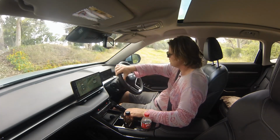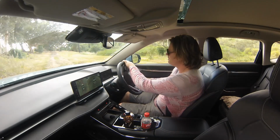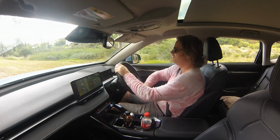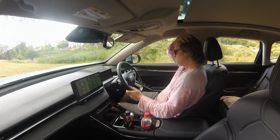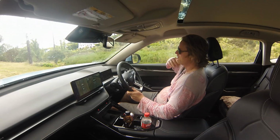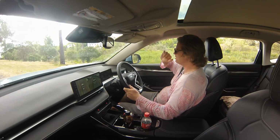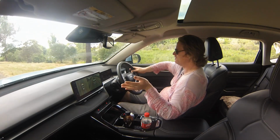This car has got all the tech, most of which I've turned off because I'm not really big into tech, but if you are into it, it's got the radar guided cruise control, which I find is quite a little bit oversensitive, and then it's got the lane assist and all the tech, but I just prefer the bare bones.